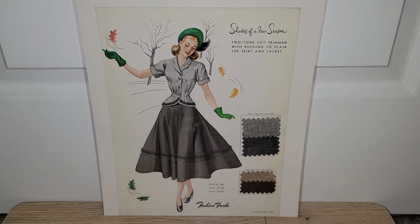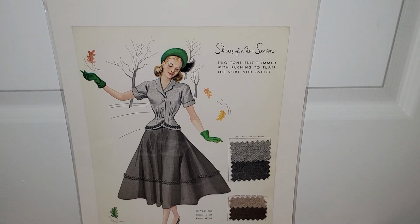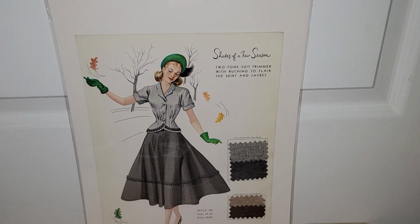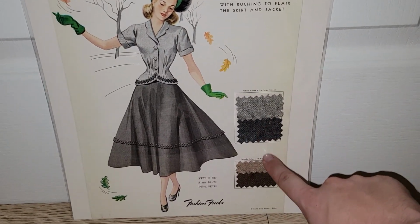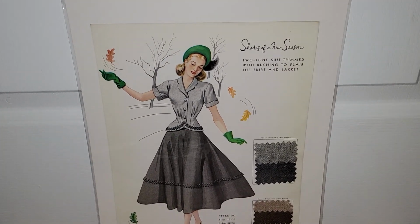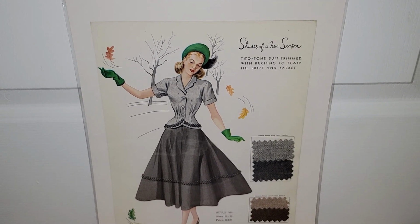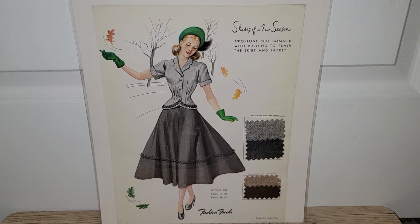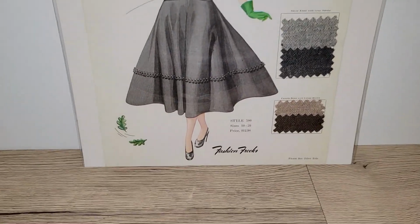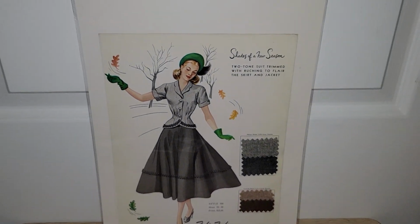So I think this piece came out of a book, Shades of a New Season, two-tone suit trimmed with ruching to flare the skirt and jacket. And these are actually samples of that fabric that you can actually feel. So this probably came out of a fashion book or something. Definitely for fall, just look at the graphics of her. Wouldn't she be great framed also and put out for display? And this is by Fashion Frocks. So that was definitely interesting.